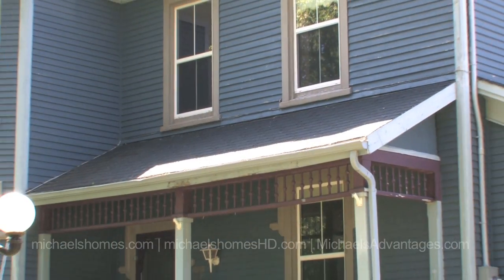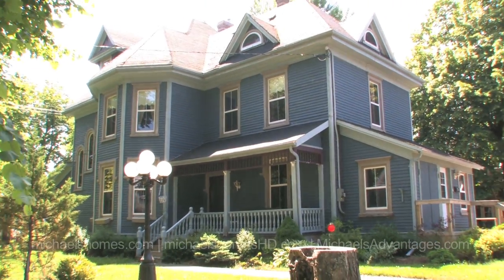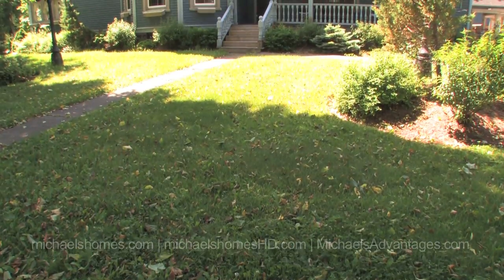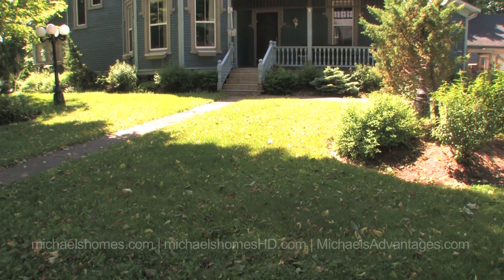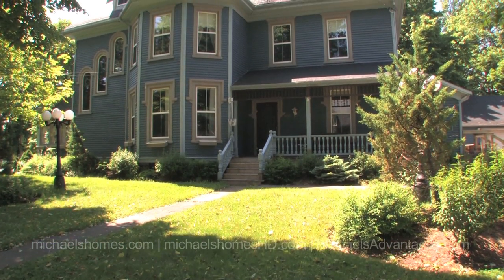It's approximately 5,500 square feet. We've got a total of 8 bathrooms and 6 bedrooms. The home is located on a very prestigious corner lot. Back in that day, only the nicest of the nice homes had the corner lots.